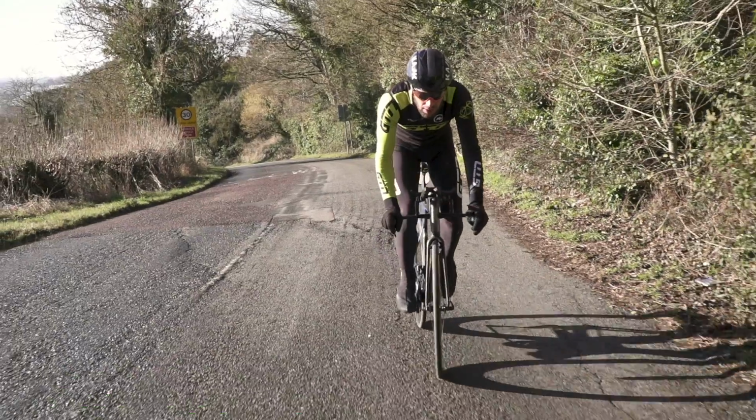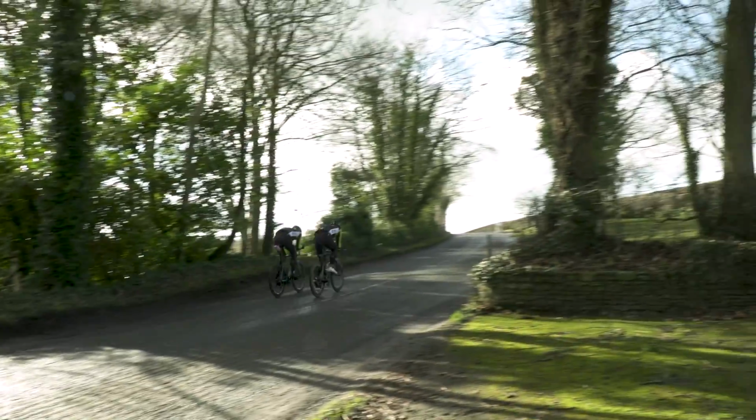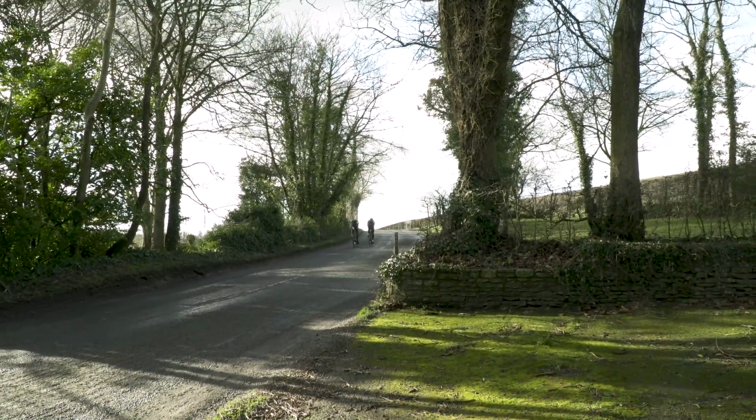Yeah, sure, Mark, but this doesn't mean that we're suggesting you should always be jumping out of your aero bars. Like we said, with rolling terrain, if you're on a slight incline and you can still hold that greater than 15k an hour pace, stick with it, stay in the position, because it is providing you with that aerodynamic benefit.